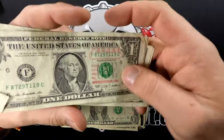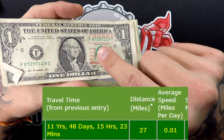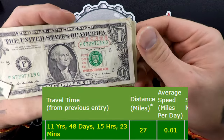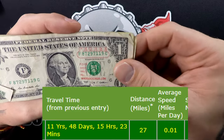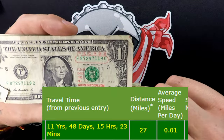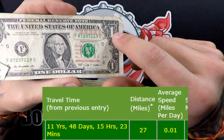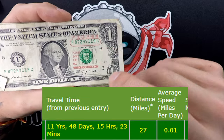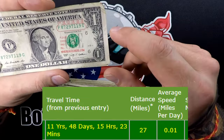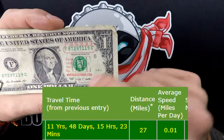All right. So I looked it up. This was entered 11 years, 48 days, 15 hours, and 23 minutes ago. So this has been in circulation for 11 years, and that's pretty good shape for being in circulation that long. And it just traveled 27 miles in 11 years, so that's pretty cool. Average speed is 0.01 miles per day. So very cool. I like finding these.